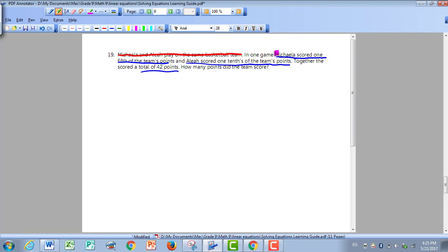So we're just going to highlight. Michaela scored 1/5 of the team's points. Aaliyah scored 1/10 of the team's points. And together they scored a total of 42 points. How many points did the team score? This last sentence tells us what we're looking for. Generally in a word problem, the last sentence will tell you what you're looking for.